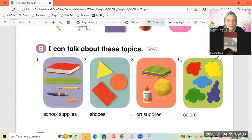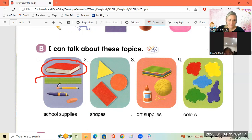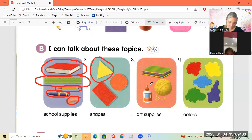I can talk about these topics. Okay, what is this? It's a book. Okay, and what is this? It's a ruler. It's a pencil. It's a pen. It's an eraser. Yay, very good. It's a triangle. Good. It's a circle. It's a rectangle. Yay, well done.